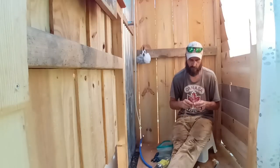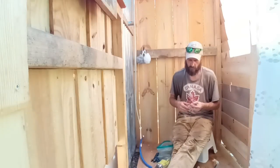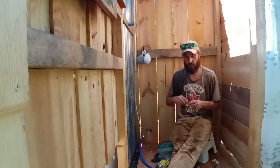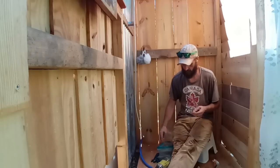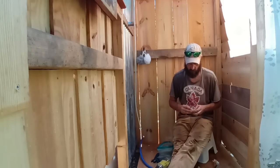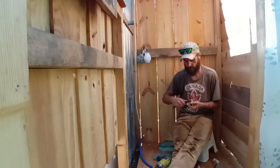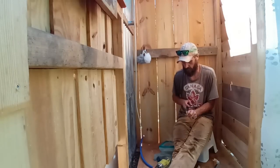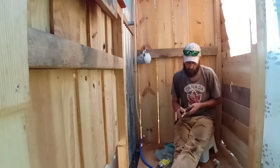1, 2, 3, 4, 5, 6 on one side that needs to be tied. And with my curse of water, I just have to wait and see. We really don't want to have that many leaks since we just are operating on the tanks now, so it would be great if it would not leak.